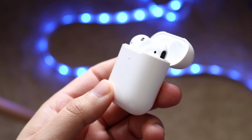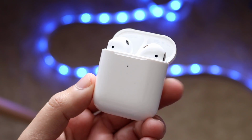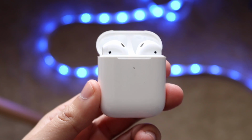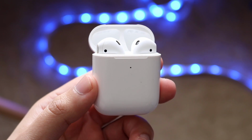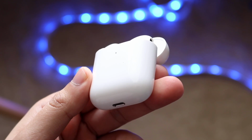You have the Lightning port at the bottom. But other than that, there's really not a whole lot that's different between them. So again, another thing to keep in mind. But I do think something like the AirPods second generation still has very good build quality. You can do really whatever you want with it. And like I mentioned, I'm still a huge fan of the build quality of these headphones for sure.